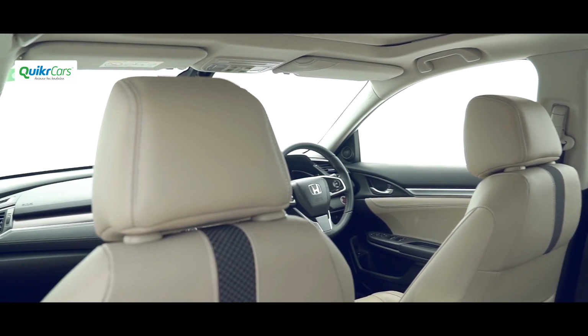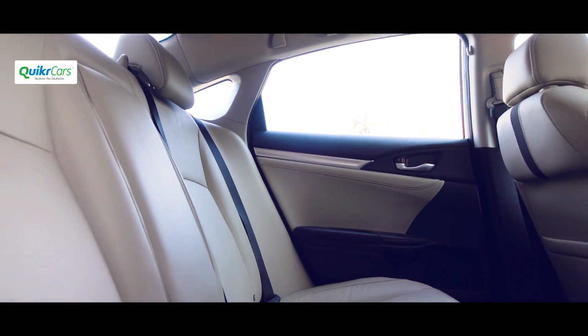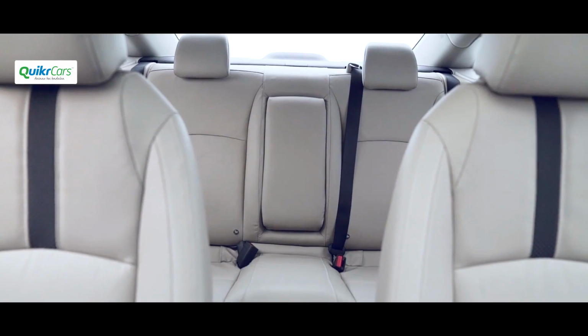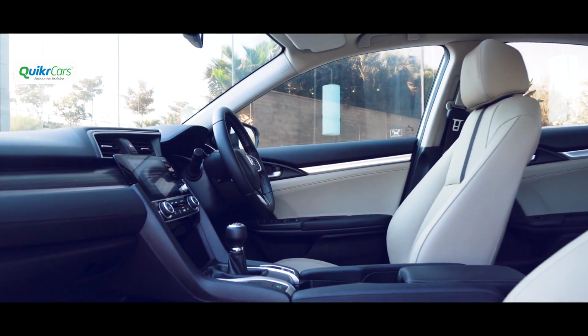The front cabin has USB ports and a 12-volt power outlet, but sadly, rear seat passengers are left unconnected as there is not even a single USB port or 12-volt outlet at the back. Seats are well cushioned and adopt a leather and fabric combination. Driver's seat can be electrically adjusted.